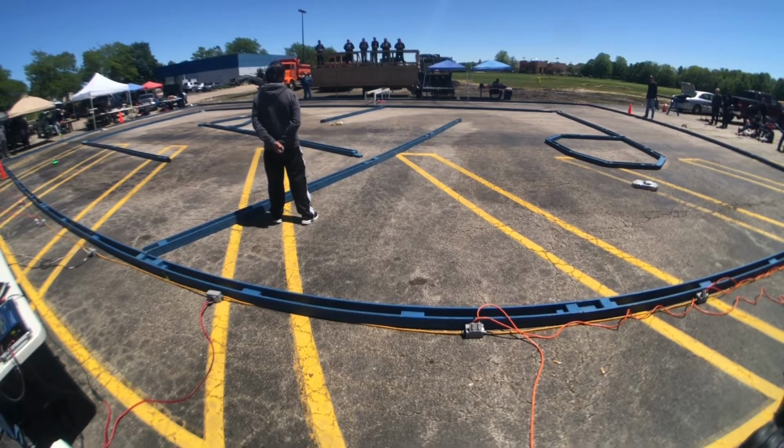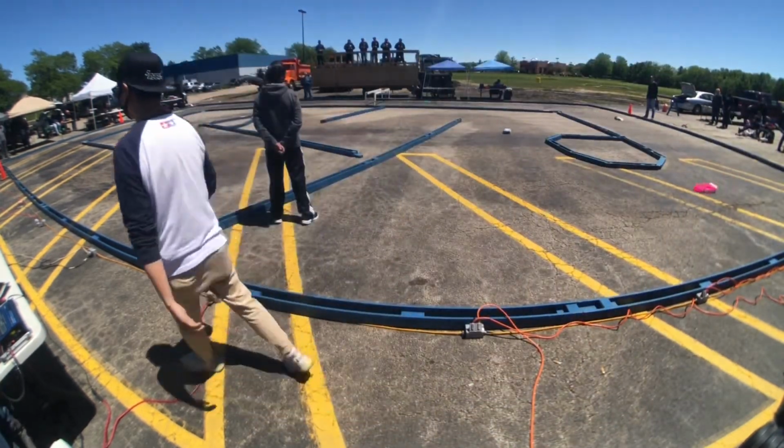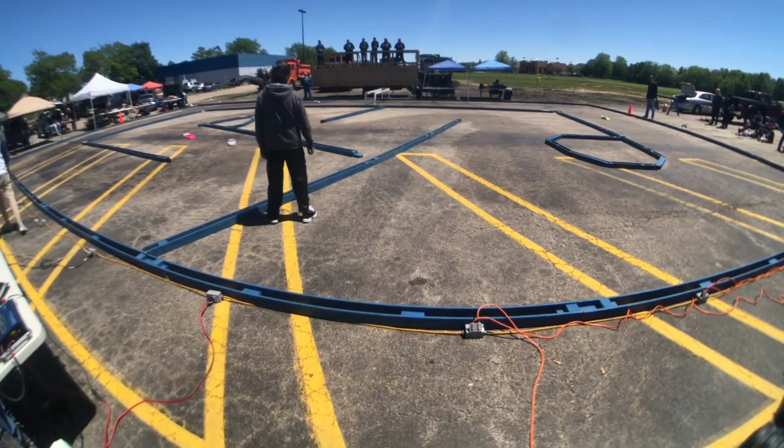So this will be qualifying rounds 1 and 2, and this will be the full A main at the end here. All right, so slowly improved over the day. It's an adjustment coming back to on-road. It has a very different feel from what I've become used to. So qualifying went better. As I said, it progressed a little bit.